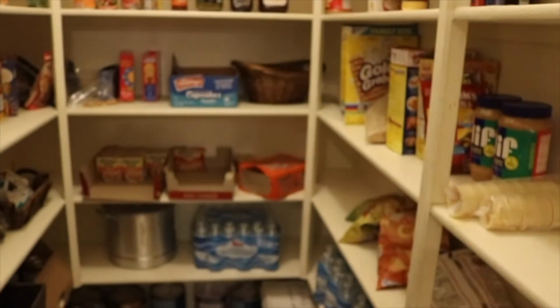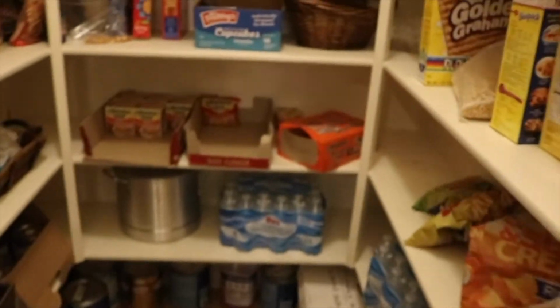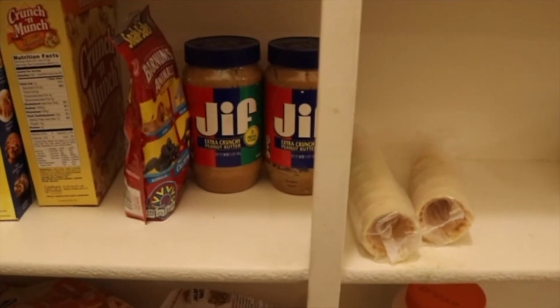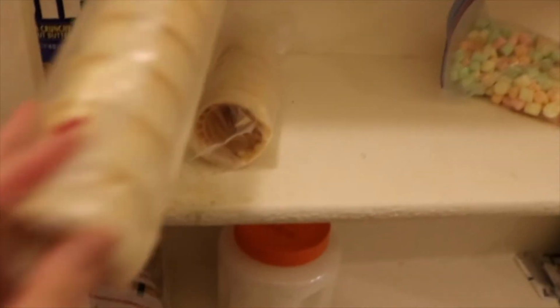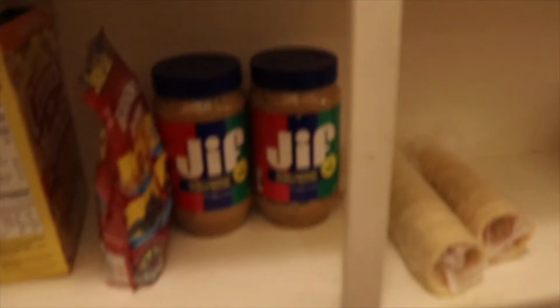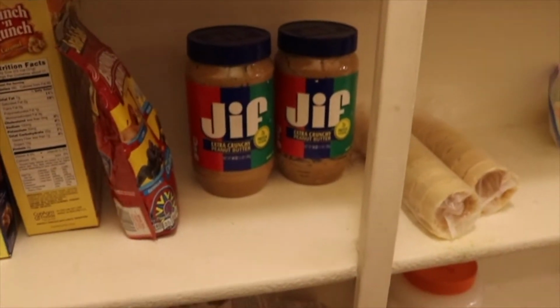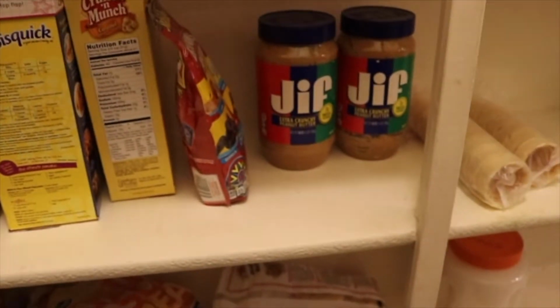Let's check the pantry. Okay, so we have some ice cream cones, but no ice cream, so we will add ice cream to the list. We have lots of peanut butter, which Caleb lives off of.